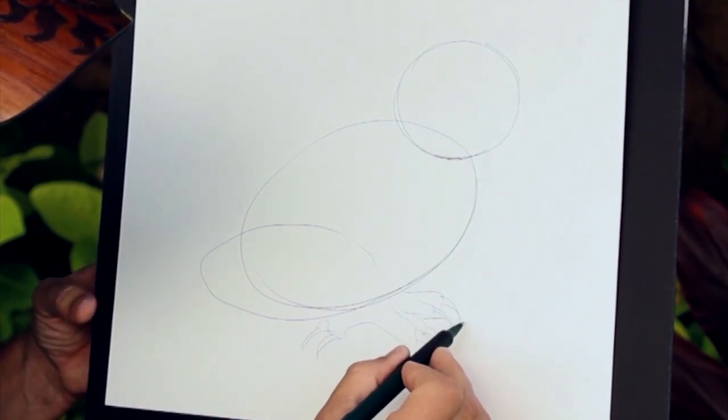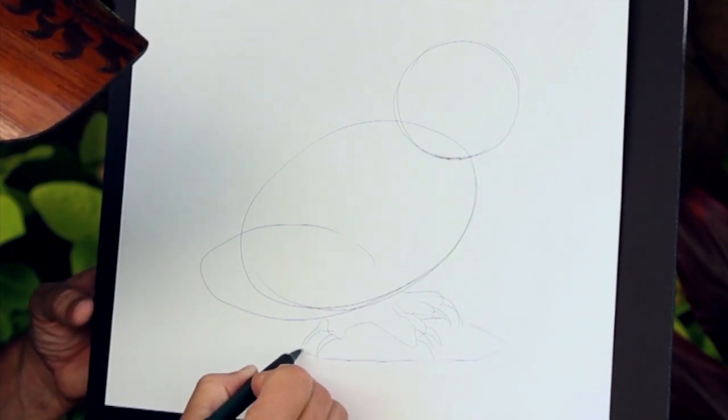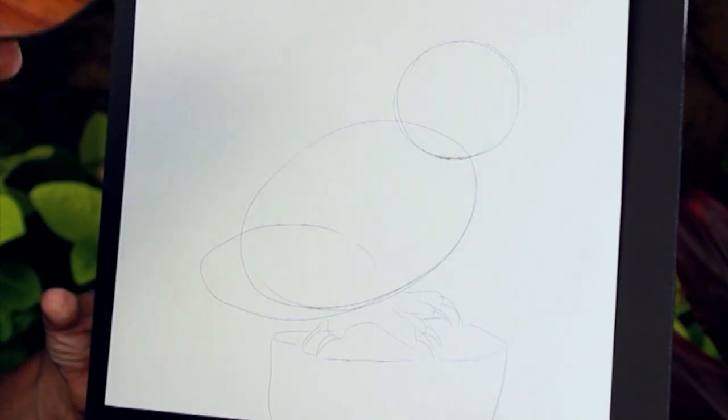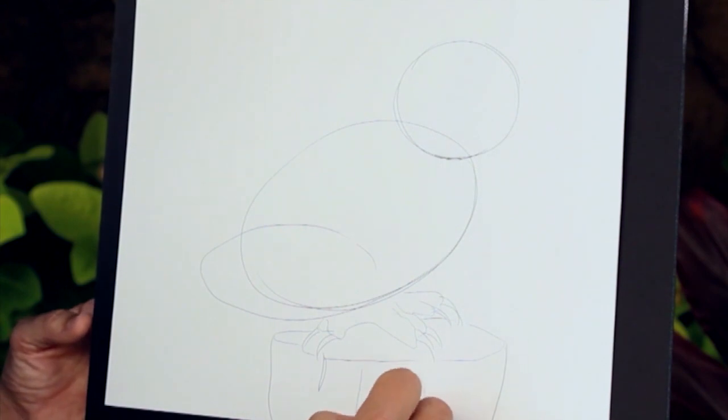Tell you what, the post will be about here. That's like a fence post, you know, it's a good place to see Pueo. These are some notches in the fence post.